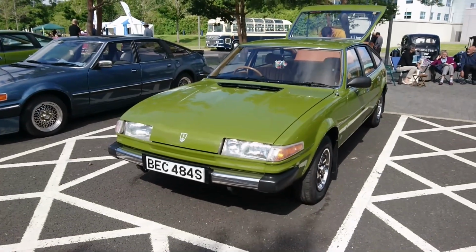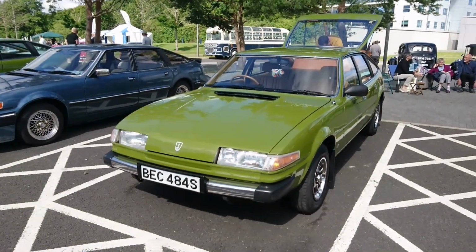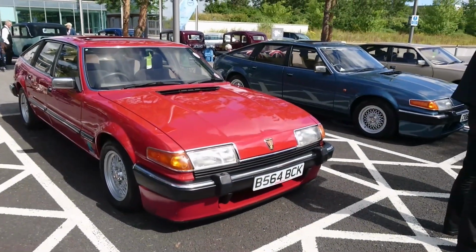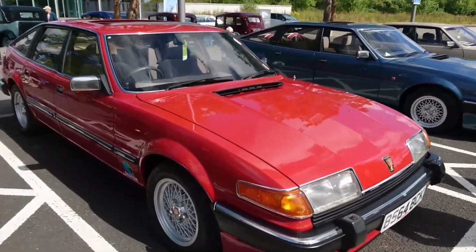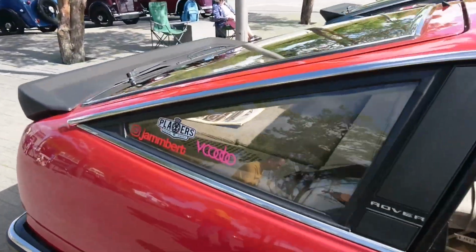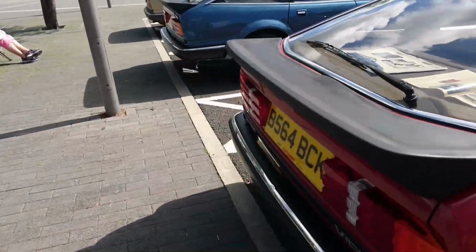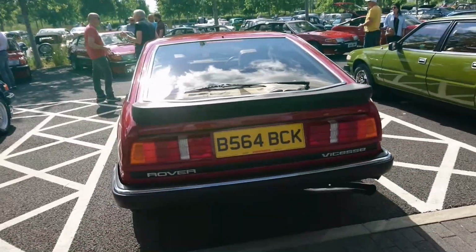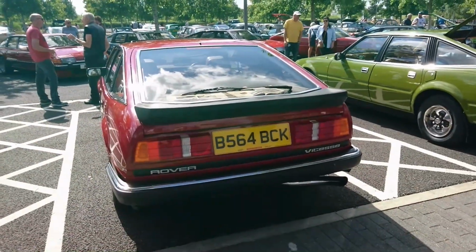'77, '78, I can't remember exactly what variant that is. I'll have to look in a little while, but this is another one I've seen an awful lot as well. Another Vitesse, '84, '85 on a B. Hello to Jambit on Instagram. They are very, very nice cars these. The gearboxes are a little bit heavy, but apart from that, they're very good.